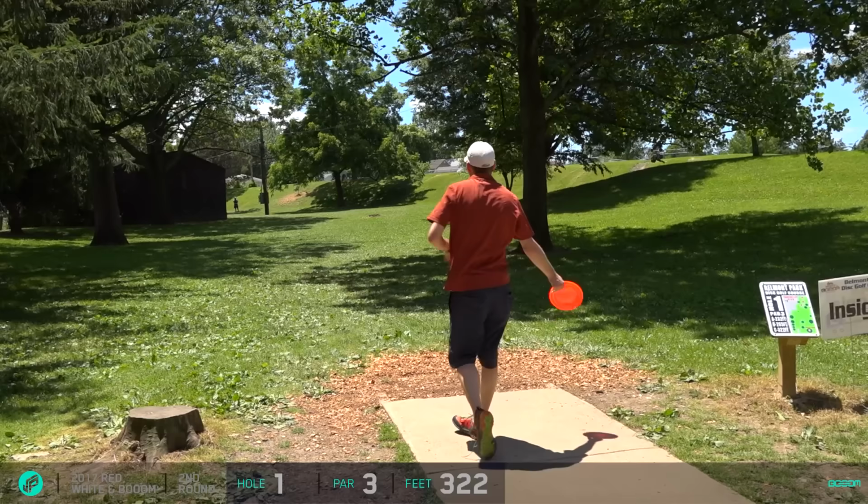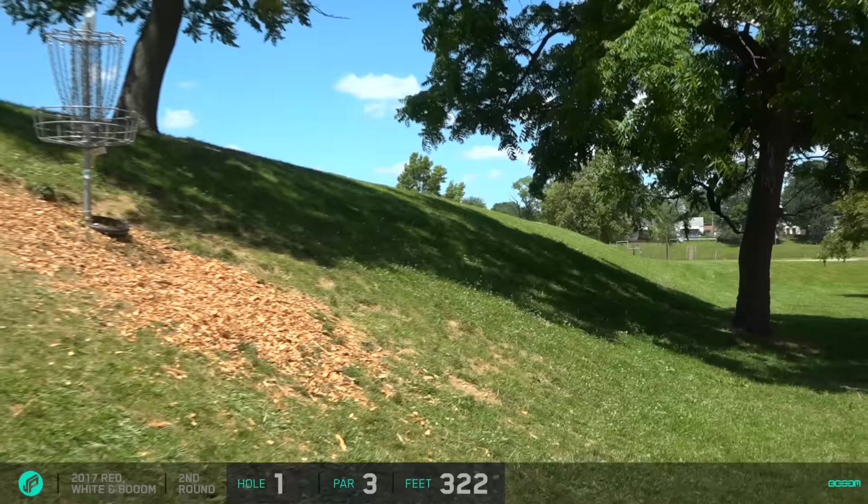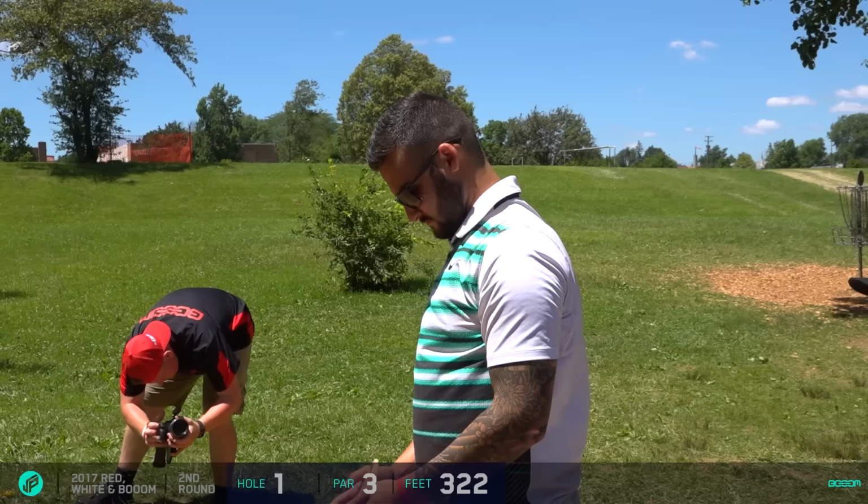Matt Blakely is a super smooth golfer out of the Ohio area. He's opting for that backhand line, playing it into the hill. It comes up a little bit short, so he's going to have a difficult approach, but should be able to get up and down, maybe even give that putt a run.